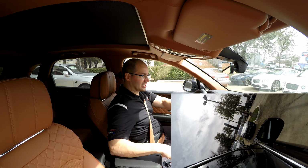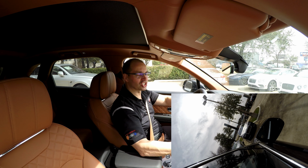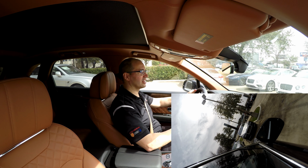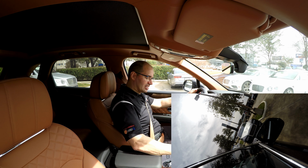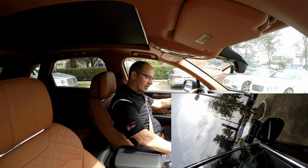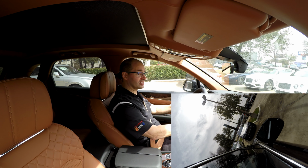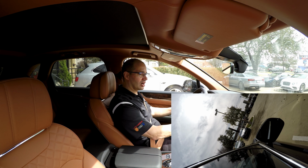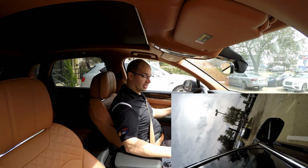Looks like you've got the 360 camera, touch screen. How about that? Touch screen. Sweet. You get the bird's eye view, you get the widescreen. I love it. That's what I'm talking about. Nowadays, it's not enough just to have all of the power and the luxury and exclusivity. You have to have the technology, and this Bentley is stepping up big time in that department as well. Really, really like this a lot.